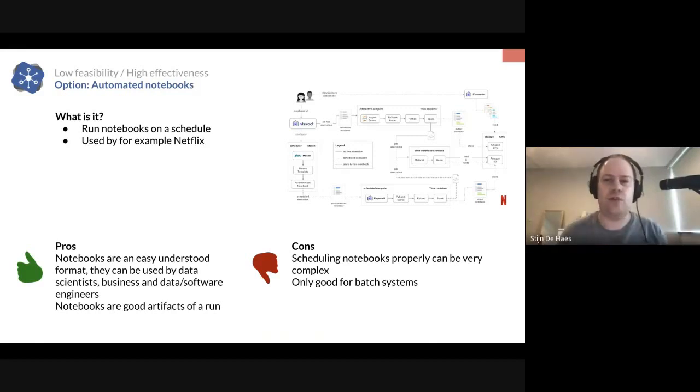Then to automated notebooks. What is it? You run your notebooks on a schedule, but you do it in a scalable way. I think one of the most prevalent examples of this is Netflix. One of the big pros is that notebooks are easy to understand, so you can have data scientists use this. Your data and software engineers also use this. And you can also let business schedule SQL queries in these notebooks, for example. So everybody can work with the same technology, and that's a pro.